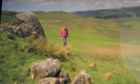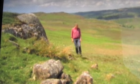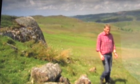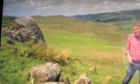This landscape has been an inspiration for poets and artists for centuries, but part of it could become the biggest building site in Europe. The reason? Nuclear waste. Down the last 60 years, we've piled up enough of the stuff to fill the Albert Hall to the rafters.